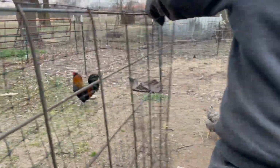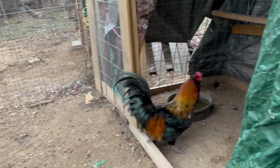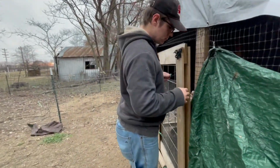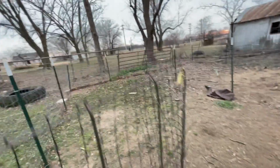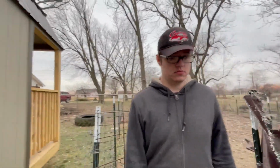The first thing we're going to do is put these two up. And just like that, there they go. Got to give them fresh water and food. Grass is growing. You go start the watering, okay?